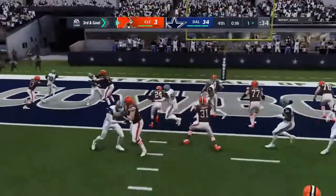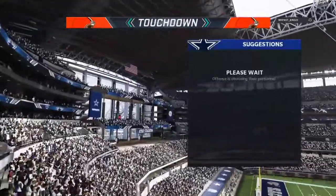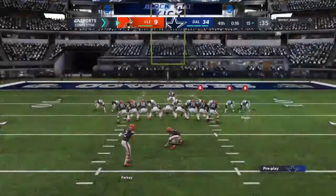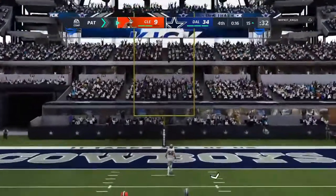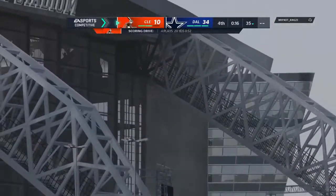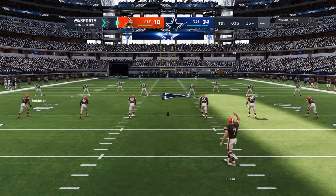3rd and goal, they're going with Chubb. And he takes this one in for a Browns score. Nick Chubb, his 5th touchdown now on the year. And the Browns take advantage of field position on the turnover to cash this one in. And the lead is down to 24. Makes the score Cowboys 34, Browns 10.